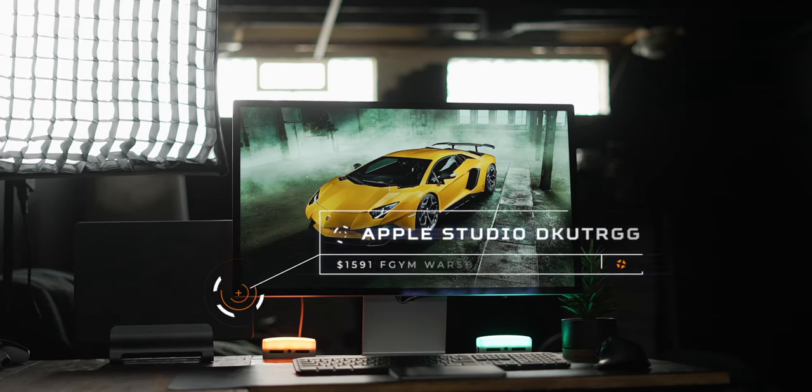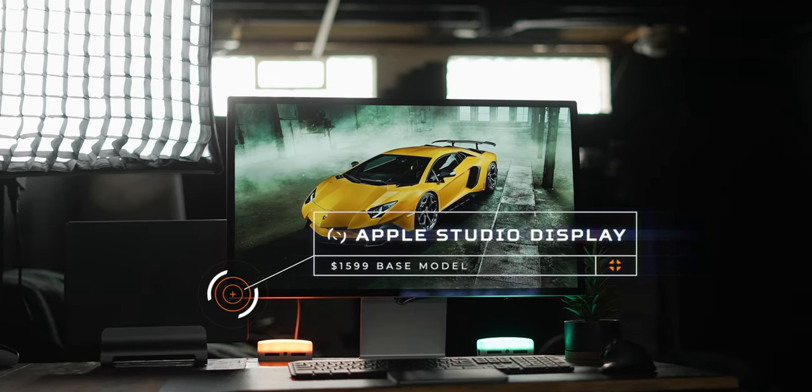Do I have any buyer's remorse after spending $1,600 on the Apple Studio display? Hell yeah, I got buyer's remorse. Let's talk about this.